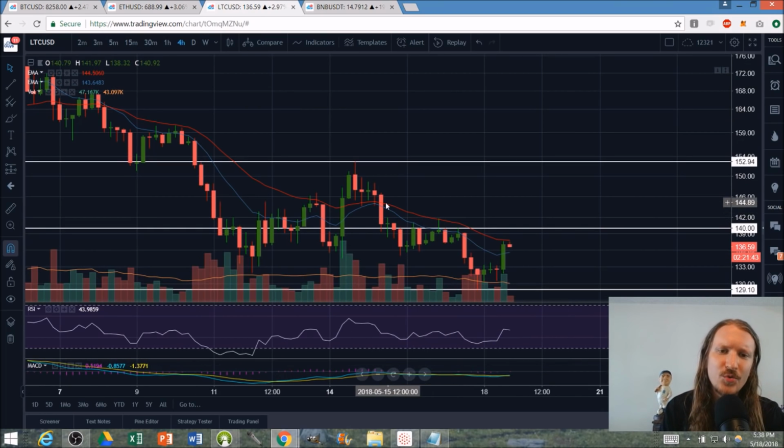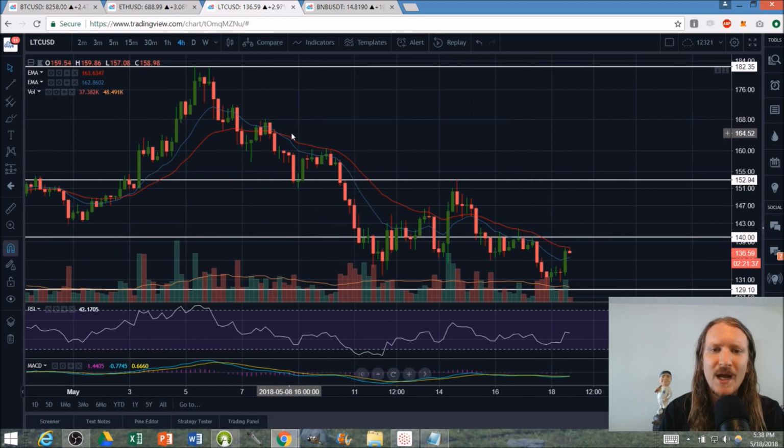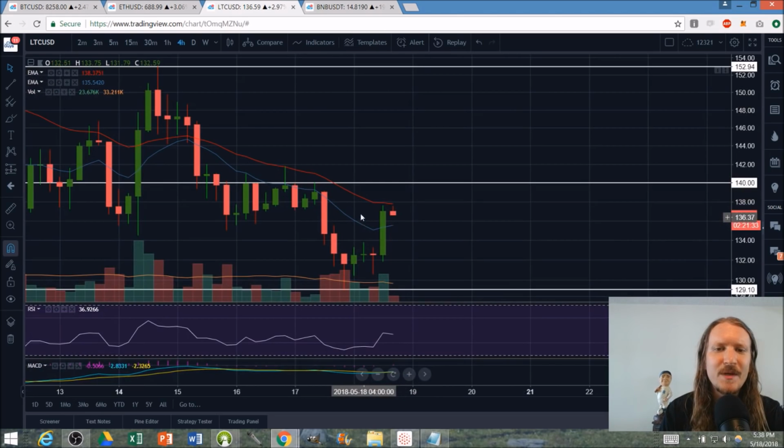Same thing, I'm watching the exponential resistances. I'm watching the 12 and 26 period 4-hour exponential for a bull cross. Again, same thing as Bitcoin. Haven't had a bull cross since the top was hit up in the 180s. And just being patient. If you're in the trade, that's great. You should be pretty comfortable.